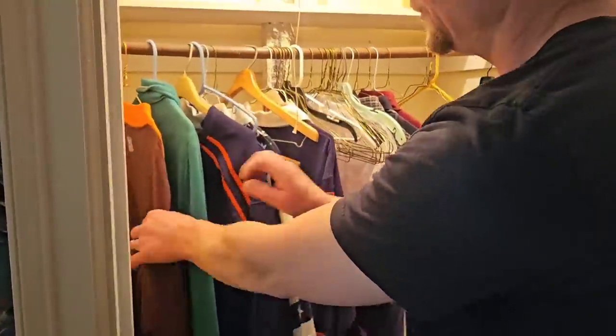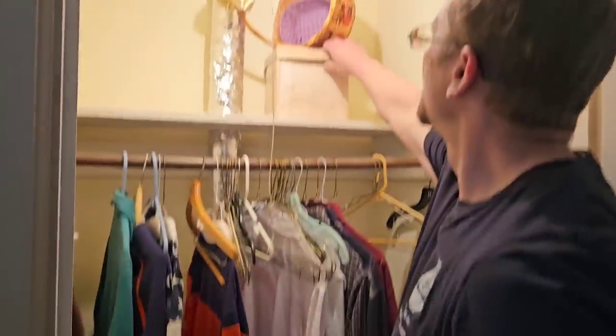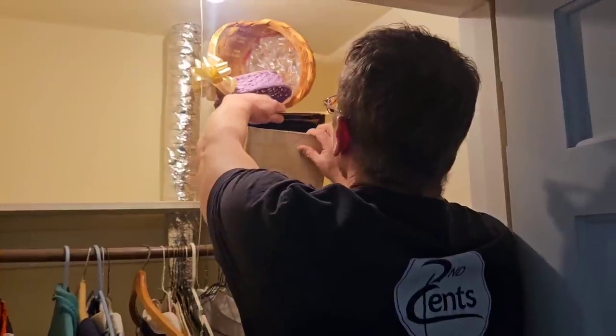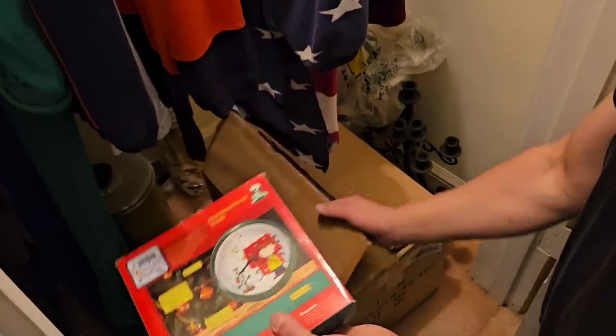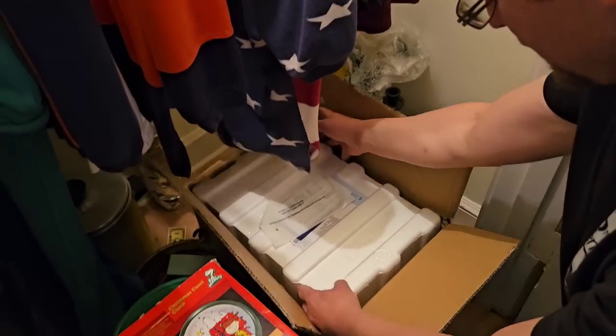So who knows? Always looking for vintage clothes. Old brown shirt there. Oof, 45 records. Christmas Carol clock, something. It's big.